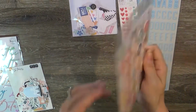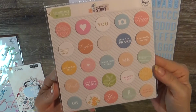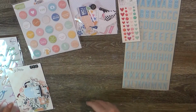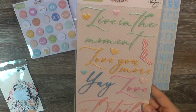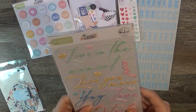So, how many are in this? It does not say. 1, 2, 3, 4, 5. By 5, there's 25. Cute, cute, cute. This one is also My Favorite Story by Pink Fresh Studio, and I do like when they have a long script, thicker.